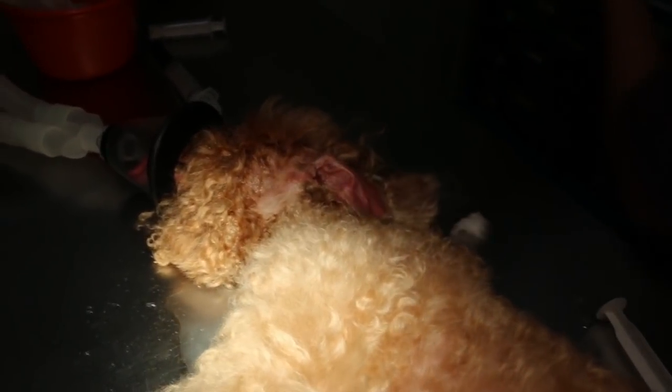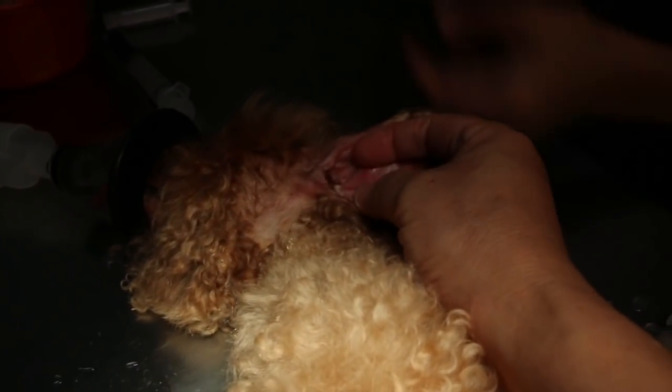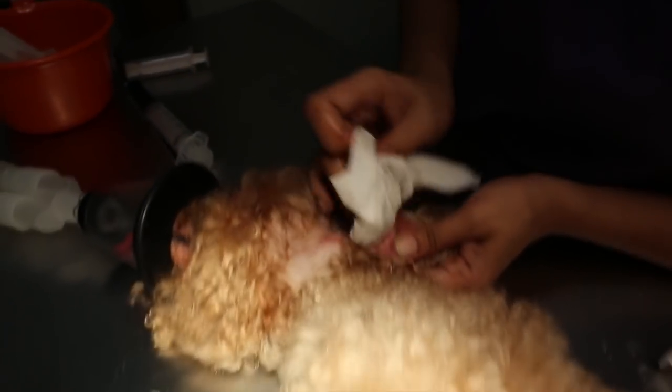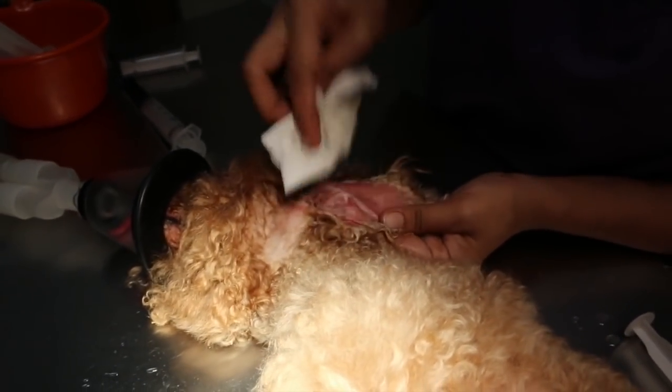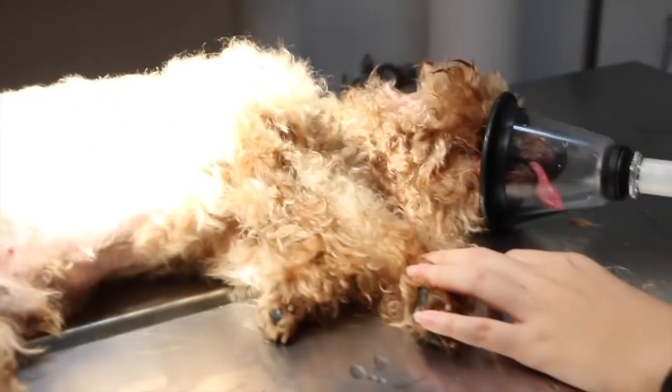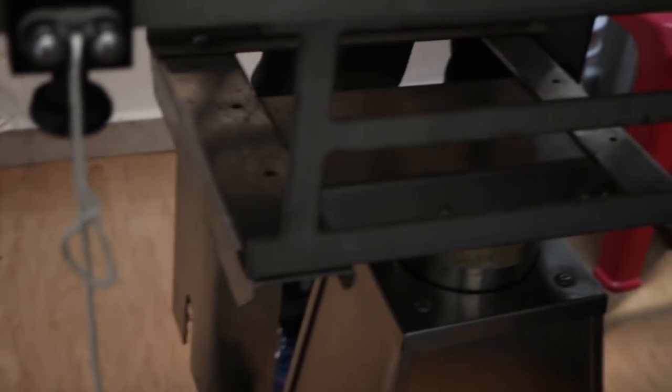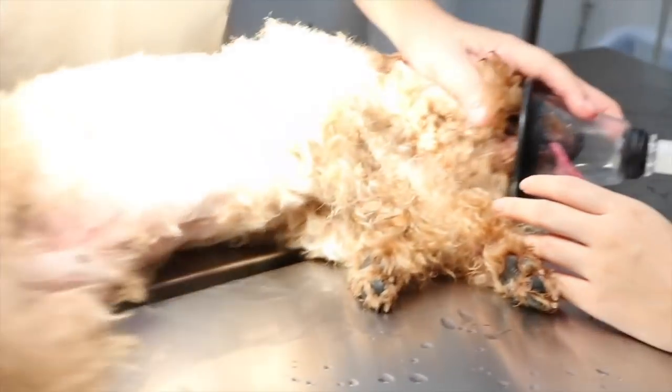You can't see the debris, because it's yellow pus. Yeah, the pus is there. Try to flush out the pus as much as possible. We are doing the other side now. Now the best is to tilt the operating table, because if you don't do it, the water will just stagnate on the surface. Best to position it properly.